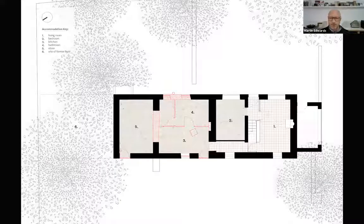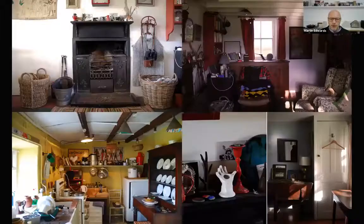This is the plan of the house before we started work. After almost 50 years of family ownership, the house had a very particular character that we were keen to avoid disrupting. It was also important to everyone that the remodeling should not feel like it had been designed around accessibility.